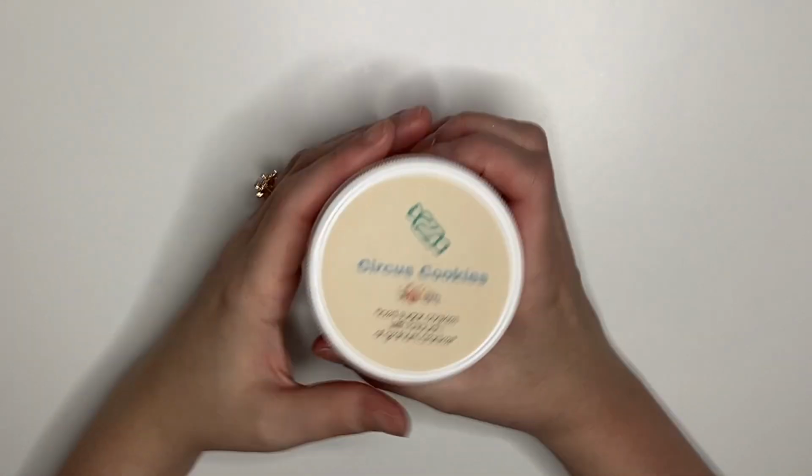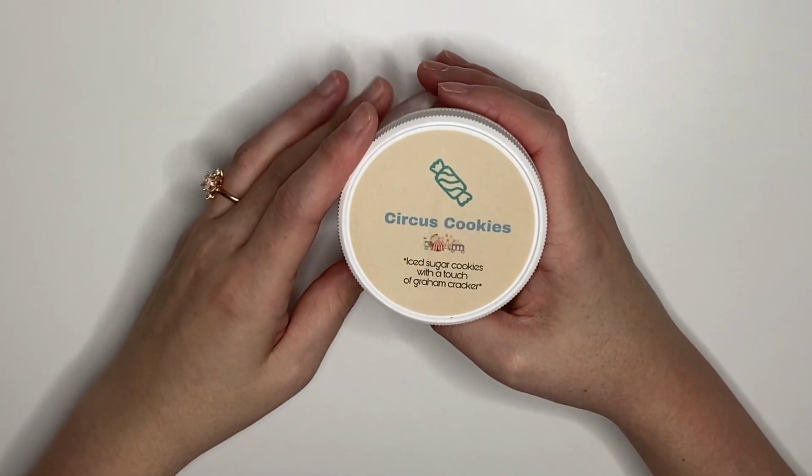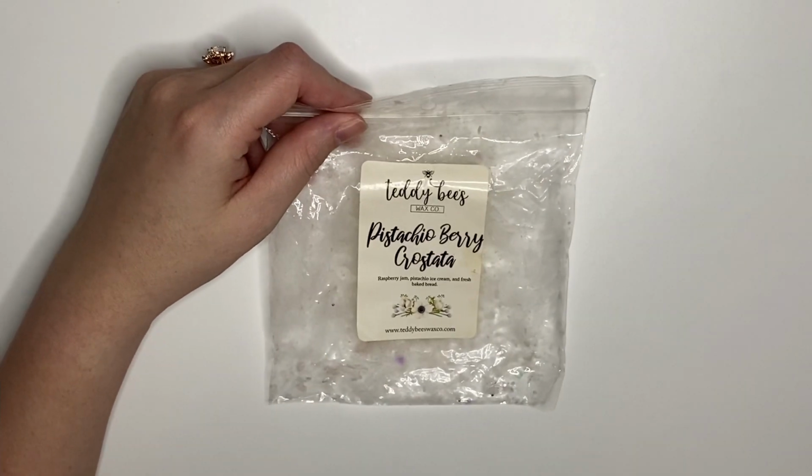I used this scoopable from Waxy Taffy. I got this in a D-stash. It was iced sugar cookies with a touch of graham cracker. The world's most generic vanilla scent. Do not need more.